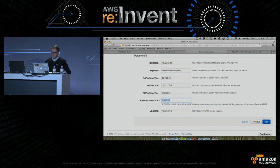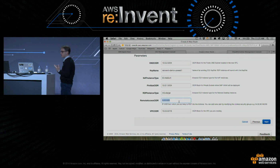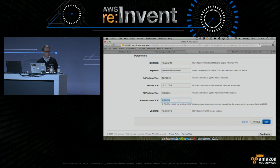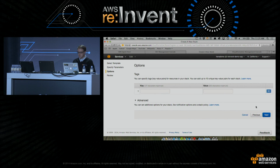And then the other thing that I like to point out is we have a parameter called remote access CIDR. This is used when we're building security groups, to define which IP address ranges or specific IP addresses are able to RDP into the RDP server that we're deploying and SSH to the NAT instance. So obviously security best practice here would be to not leave this open to anywhere, but to restrict it down to a fine-grained set of IP address ranges. But for the purposes of this demo, I'm going to just go ahead and leave it open.